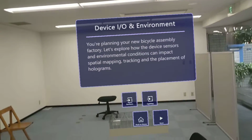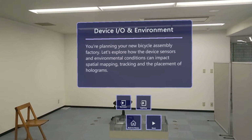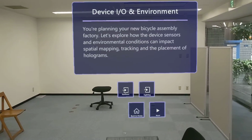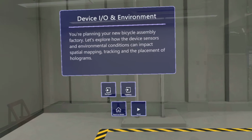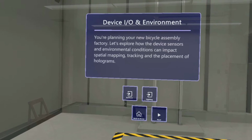You're planning your new bicycle assembly factory. Let's explore how the device sensors and environmental conditions can impact the ability to track where you and holographic objects are relative to a physical space. Let's get started by going into the new bicycle factory floor, where we'll plan the design of the first assembly workstation.